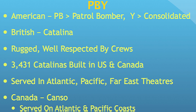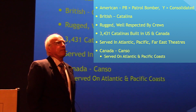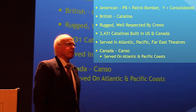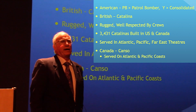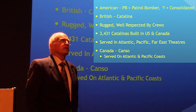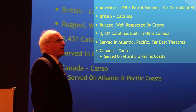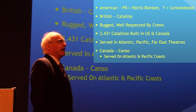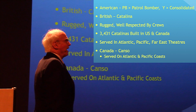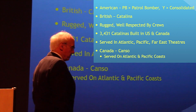So we say, well, how did it get its Catalina name? Well, it got its when the British became interested in the Catalina, and following British tradition, they didn't go by numbers like the Americans. They gave all their aircraft names. And so they called the PBY a Catalina. And it's interesting how it got that name, because it doesn't have any kind of British connection.